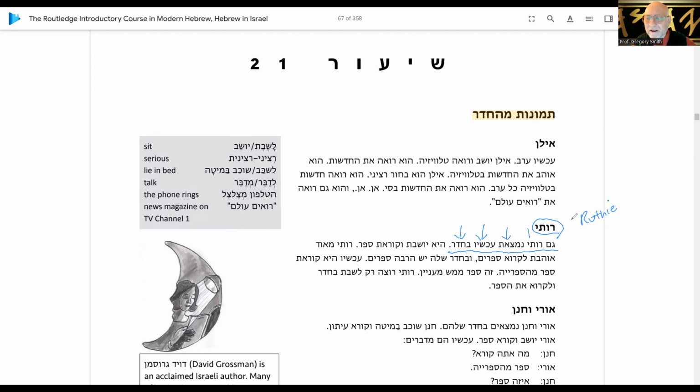Okay, so it looks to me like these might be connected here. Okay, Yoshevet, she is sitting. Vekoret sefer. Okay, so she's sitting and she's, this koret has to do with reading. Kara means to read. And she's reading what? Sefer, which is a book. Hi yoshevet vekoret sefer. היא יושבת וקוראת ספר. Yeah. Yoshevet vekoret sefer. Okay, so notice this part here, and notice that it's in the feminine singular. That has to match Ruthie.